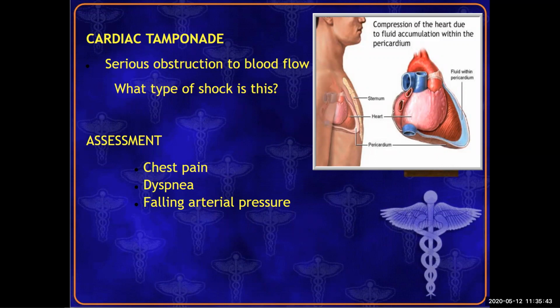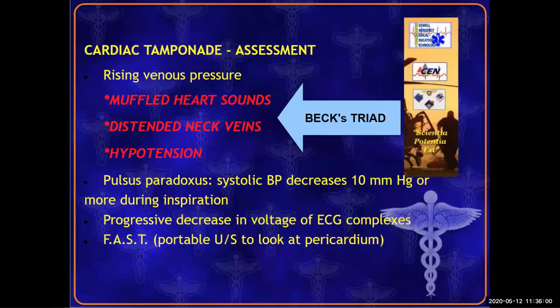And also, the different classifications of shock tell you what you treat. In cardiogenic shock, you treat the heart muscle. In obstructive shock, you relieve the obstruction. So if cardiac tamponade, the obstruction is too much fluid, the treatment is to get that fluid off. So again, Beck's Triad again for you. Muffled heart sounds or distant, distended neck veins or JVD, and the hypotension. Looked like it was spelled wrong for a second.